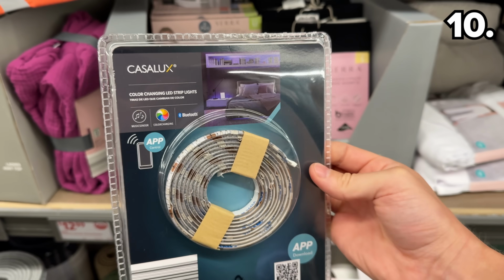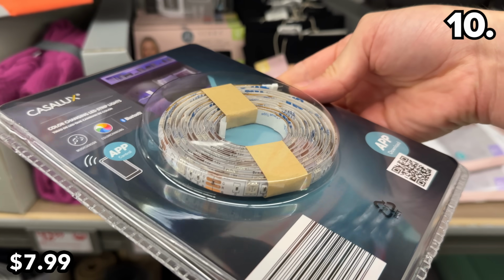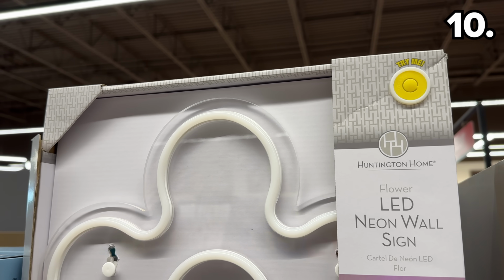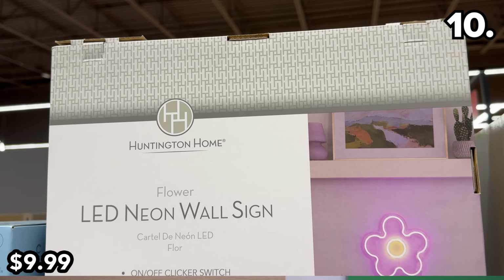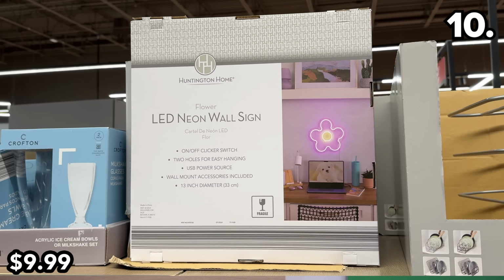This app-controlled color-changing LED strip light system at $8 is a phenomenal price for something with smartphone control and a music sensor. For something more stationary and not app-controlled, this LED neon wall sign at $10 is powered by USB and something many kids or teens would happily accept.